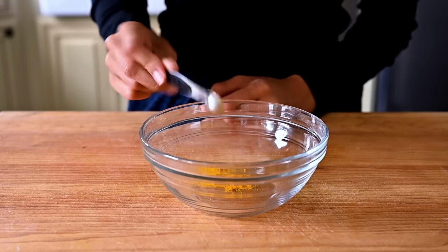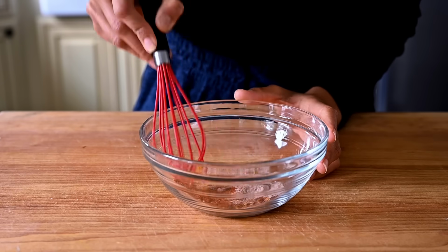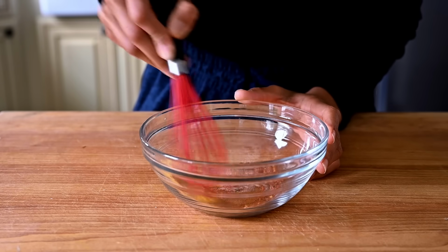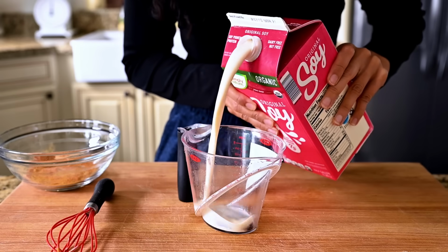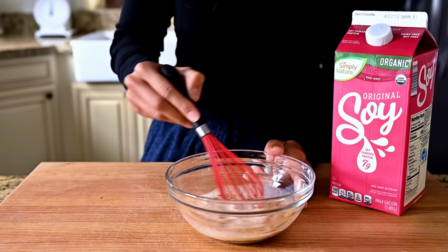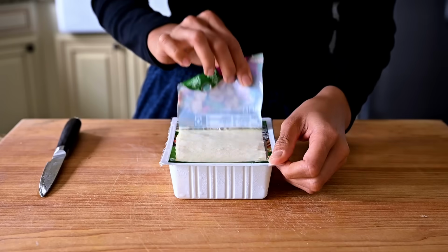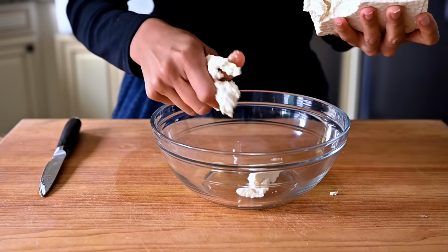The first thing you wanna do is whisk together your spices. I'm using turmeric, paprika, red pepper flakes, and black salt, Indian black salt. That is what gives the tofu scramble this eggy flavor. Then I'm gonna add some of the soy milk into the mix and gradually whisk it together until there's a nice sauce. Grab the tofu and drain it, and then we're going to squeeze out some excess water with some paper towels and then just crumble it up into some chunks.